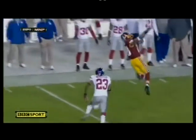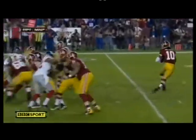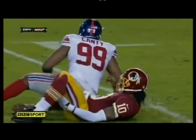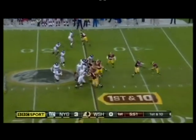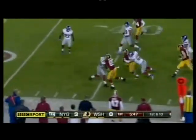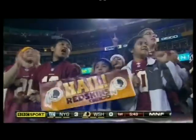But once again, RG3 goes down hard. Right off the delivery, Chris Canty delivers a flush hit. 45, he'll hand it off to Morris. And Alfred Morris has 19 yards. And back-to-back Washington first downs.